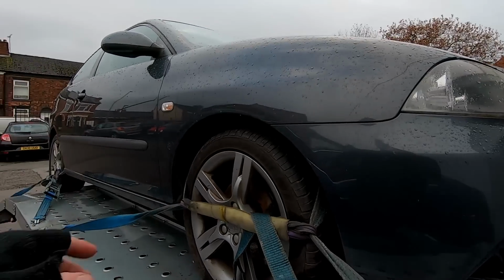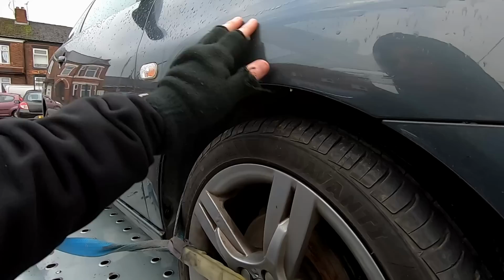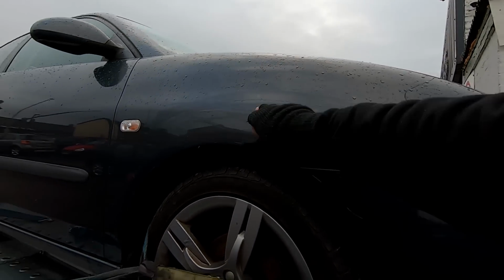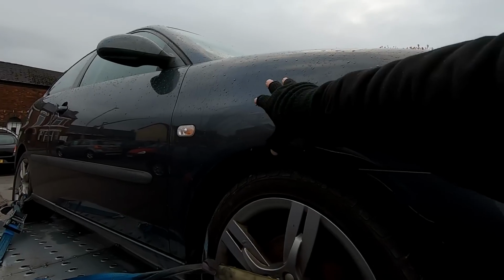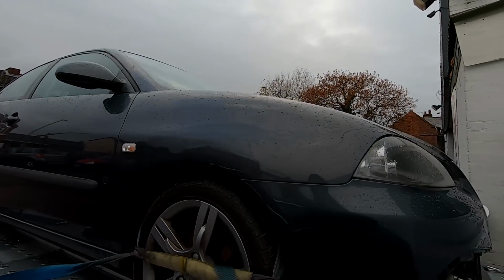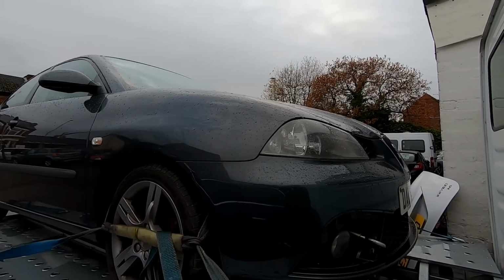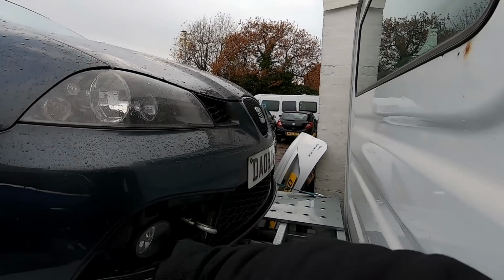The alloys aren't horrendous. Usually these wings used to rot like crazy on these. I've had a few of these over the years, a bit like the Golfs as well. They used to have like a sponge or something in them, and then the Golfs and the Boras, used to absorb all the water and then rot the wings out. And I'm not sure if they're the same on these, but they did used to suffer with really bad tatty wings. Couple of covers missing as well.